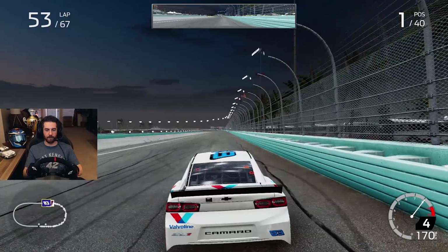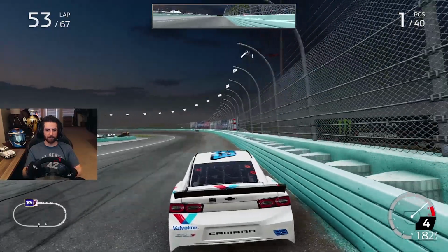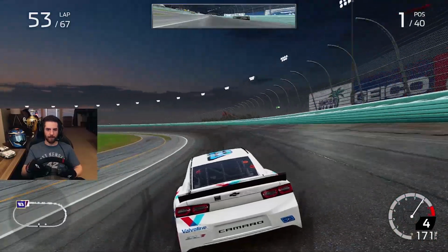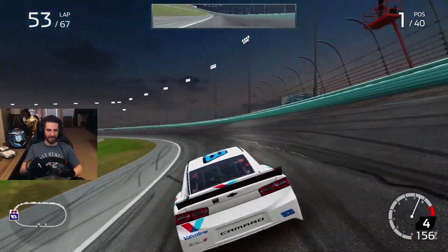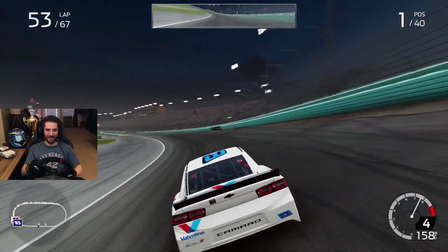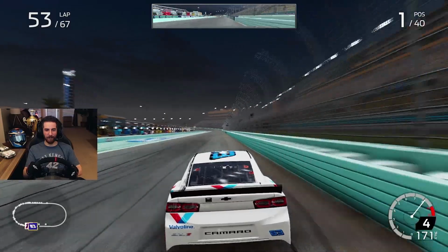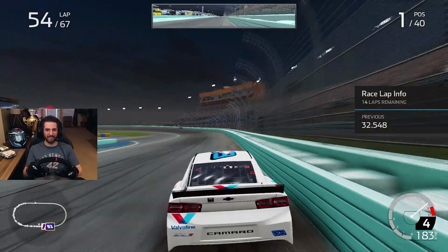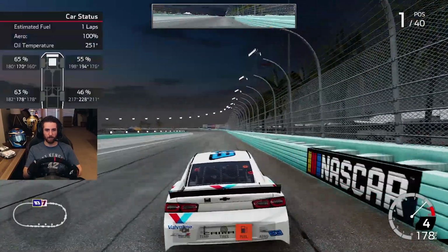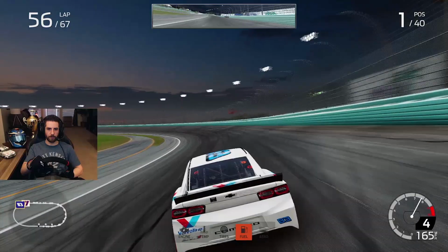If we have to do a green flag pit stop, that is going to make or break this championship for us. If the game wants to throw its yellow, I wouldn't be opposed to it, because at least I know there I can't speed and ruin it. I won't be able to live with myself if I speed on this pit stop and blow it. All right, we're coming in this time. Here we go. Don't blow it.